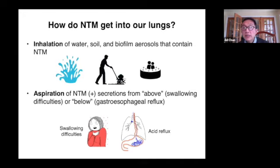So how do we get NTM into our lungs? We know that it's in those types of environments. Well, basically two ways, right? You inhale it. You can inhale aerosolized water, aerosolized soil, and even aerosolized biofilms. And I've shown here, there's a lot of splashing. So they've traced NTM, for example, to lifeguards in swimming pools, and people who do a lot of gardening that stirs up the soil, and people who use hot tubs because there's a lot of agitation and bubbling of the water, which can create aerosolized water that contains NTM that you can inhale.